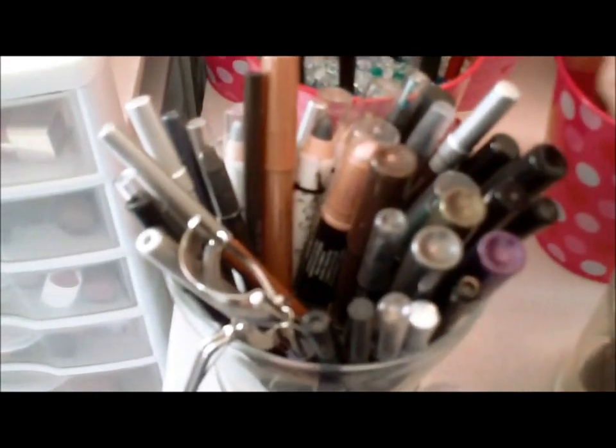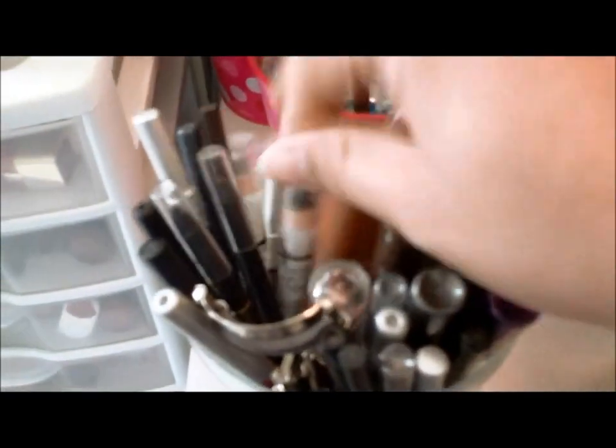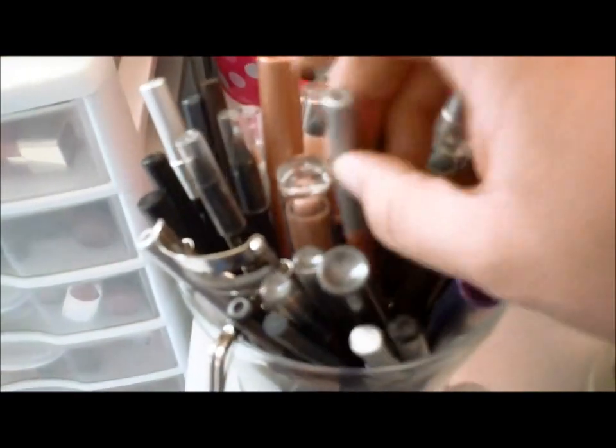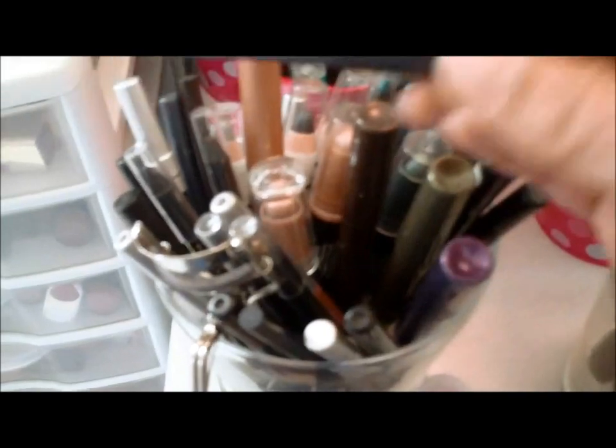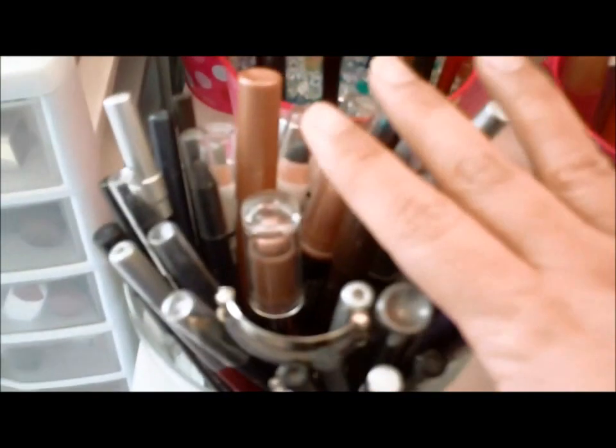I have my sharpeners, my pencil sharpeners, and my tweezers. And this one here is my eyelash curler and all of my eyeliners or shadow sticks. So like my CoverGirl, my NYX jumbo pencils, all my eyeliners are in here, and then my Tarte smudge sticks are all in here.